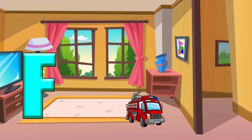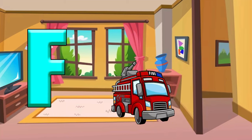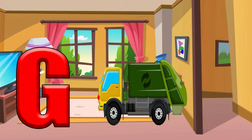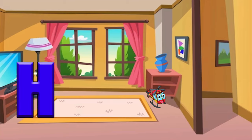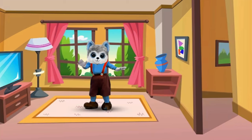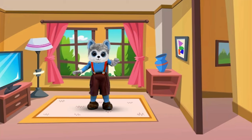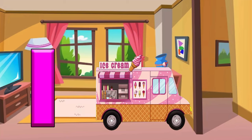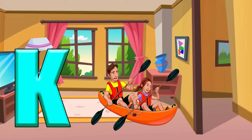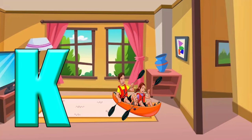F is for fire truck. G is for garbage truck. H is for helicopter. I is for ice cream truck. J is for jet. K is for kayak.